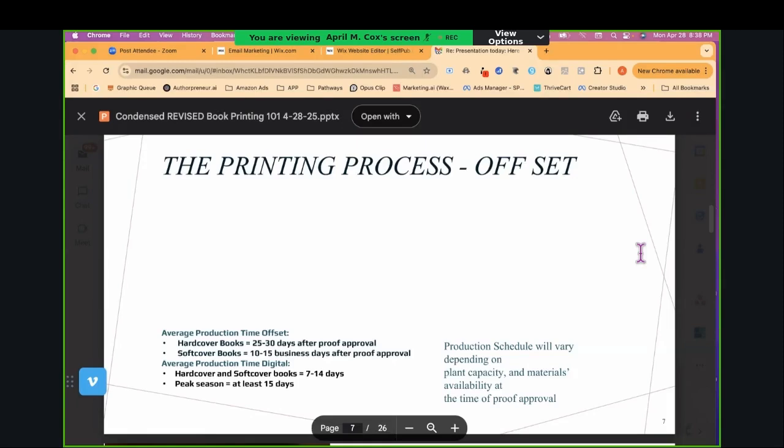In terms of production time, our hardcover books are 25 to 30 days after proof approval, and the softcovers are 10 to 15 business days after proof approval. That is, if you're doing offset. Digital is shorter. For hardcover and softcover books, you're looking at 7 to 14 days. And Leslie and Dottie can speak to the turnaround time. That's why you suggested digital for people that came to us saying, I need something right now.